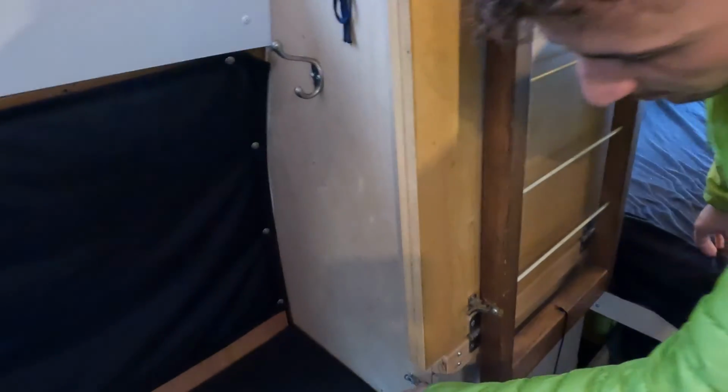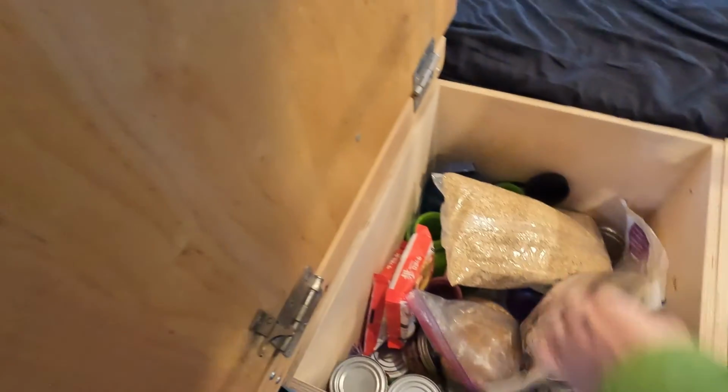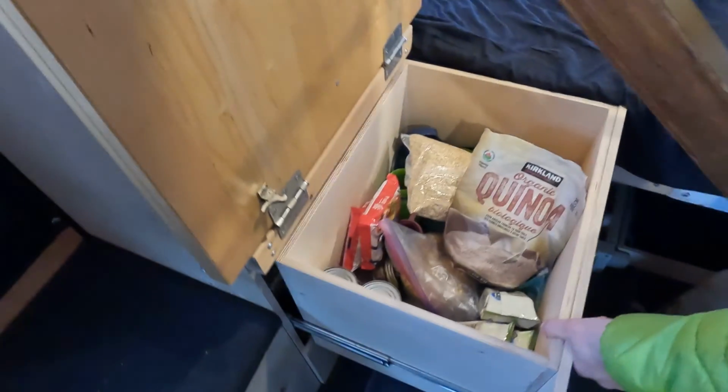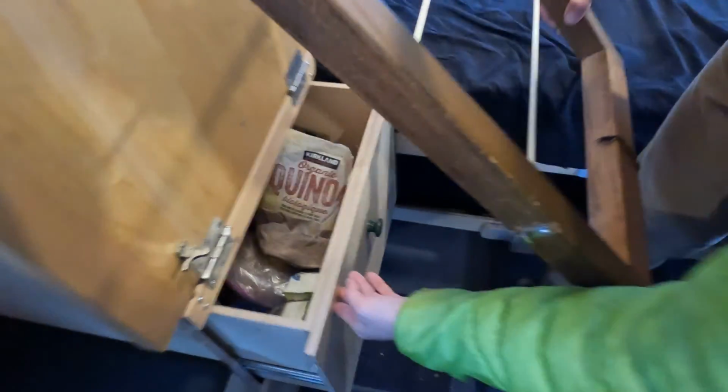Below here, if you were to open this little clip, and then you have to kind of open the drying rack. This is our bigger pantry. Lots of just staples and things. It's a huge drawer. It's like 15 by 18 by 20 or something. It's big. And then we lock that out.